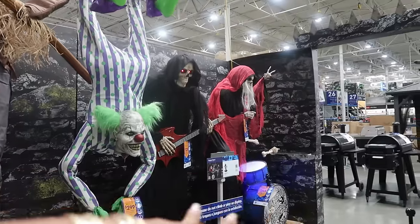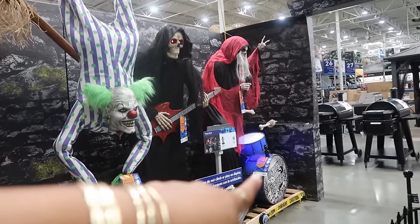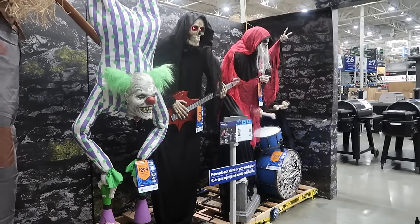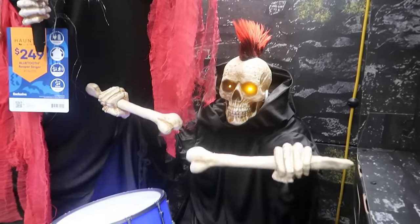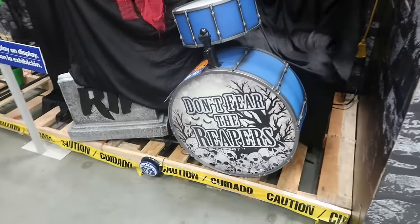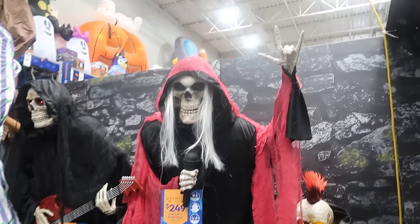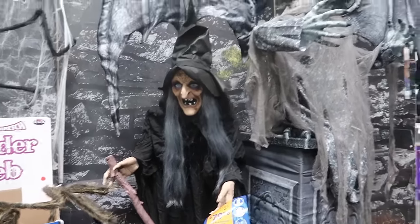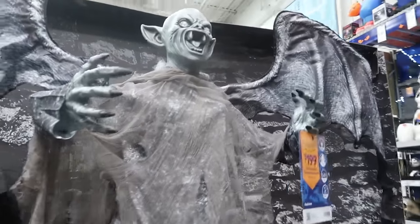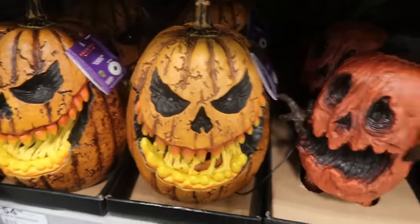You got them playing a whole band right there. It looks like each one of them is 229. Well, the one on the drums all the way at the end is 250. All right, this guy right here, 250 with his mohawk. Don't fear the reapers. And then you got him with the mic. Look at his hand. The witch is 80. And this guy right here is 200. 55 for those.